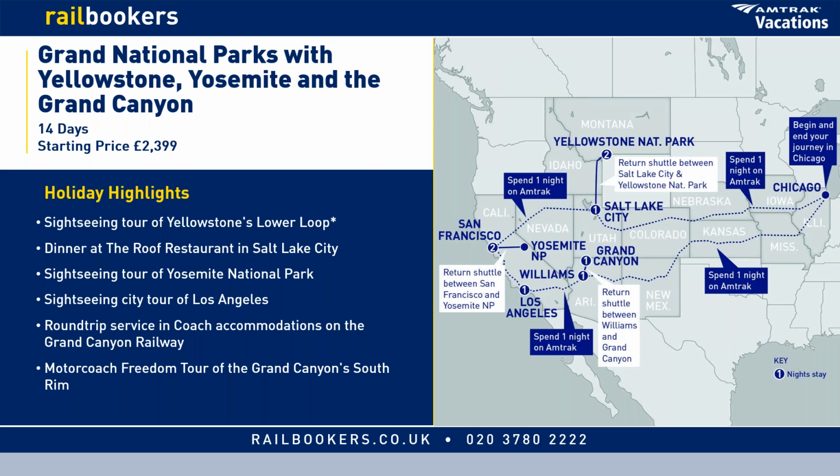So a huge amount of experiences national park wise in here. You've got some great city stays, all the scenery of three most famous trains in the California Zephyr, the Coast Starlight, and the Southwest Chief. So this is a fantastic 14-day trip with a starting price of £2,399.